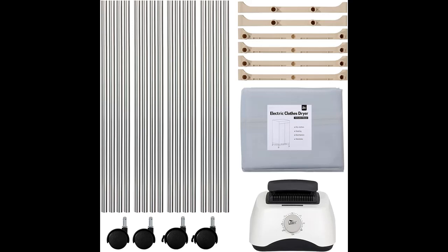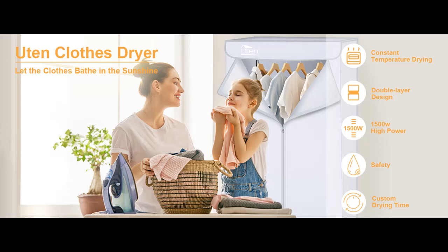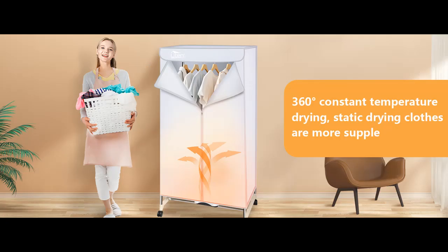Easy to assemble and multi-function. The 59-inch/1.5 meter high portable clothes dryer rack unfolds easily and can be set up in less than 5 minutes with installation instructions for quick and easy use. It is multi-purpose, not only as a clothes dryer, but also as a wardrobe and a heater.